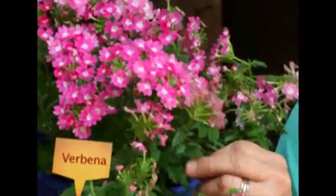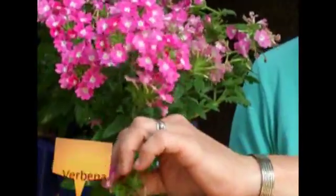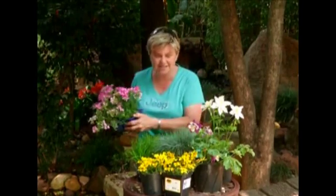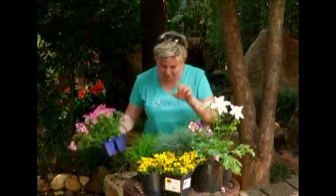Lots of sun. Do not overwater them. If you overwater them, they are likely to start getting mildew. The way that you identify that is they've got kind of a white powdery substance on the leaves. Then you need to start spraying with a fungicide, which you can get from your local garden center. But just don't overwater them and you'll be okay.